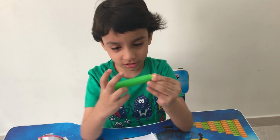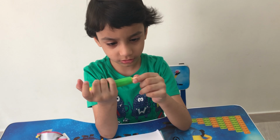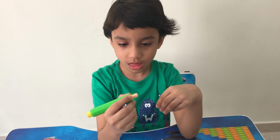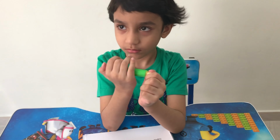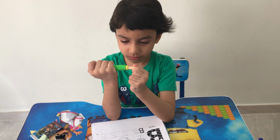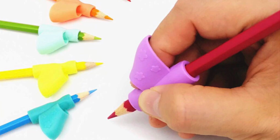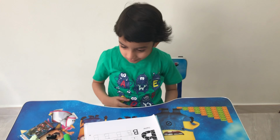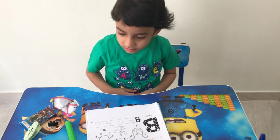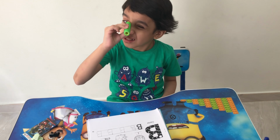Yes. Show me how you hold. This one should hold it. I already showed you. You will not need to buy this from the market for sure. The above things will definitely help your child to hold the pencil properly.